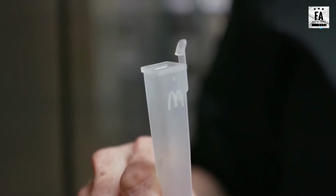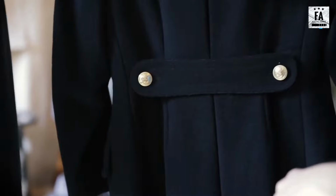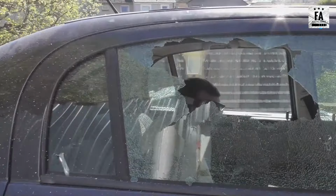Many common objects we see every day have secret features that can do all sorts of cool things. Here are 12 everyday things you didn't know the purpose of.